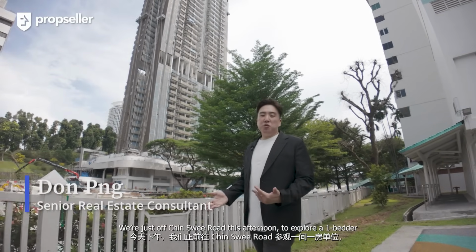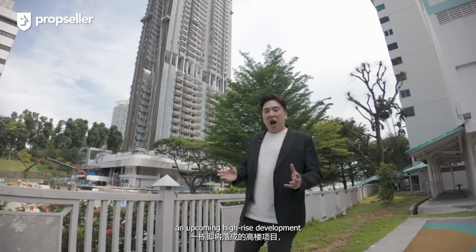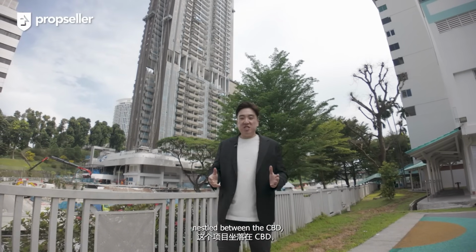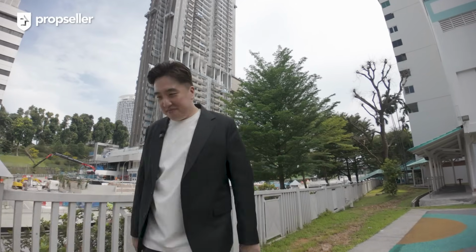We're just off Chin Swee Road this afternoon to explore a one-bedder in the Landmark, our upcoming high-rise development right behind me, nestled between the CBD, River Valley, and Outram. Let's get started.